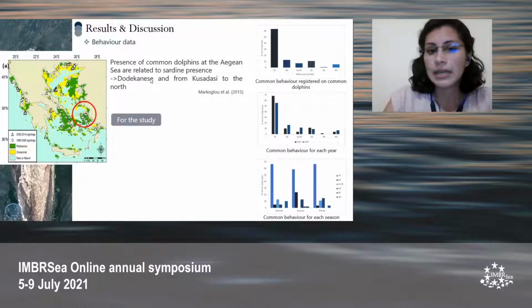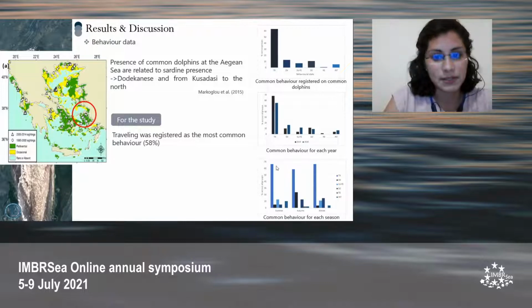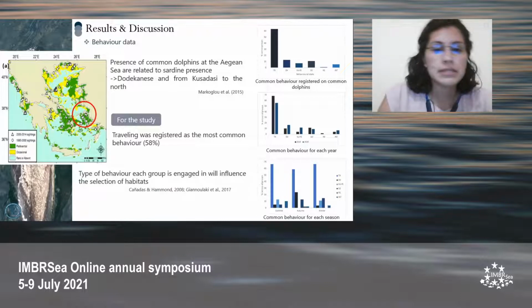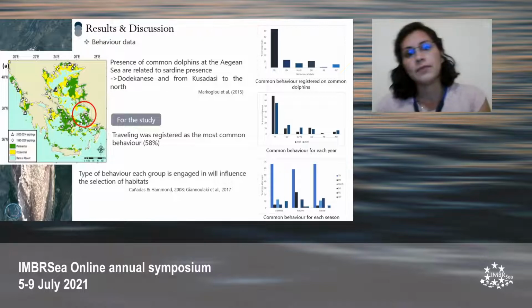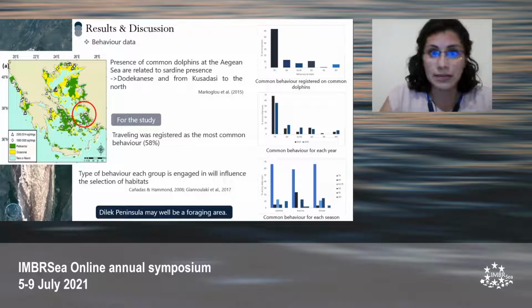For the study, traveling was registered as the most common behavior, as you can see here, also by each year and by each season. We consider that the type of behavior each group is engaged in will influence the selection of the habitats, and considering traveling as a movement when the dolphin is moving from one feeding ground to another one, or chasing a prey, we can say that Dilek Peninsula may be a foraging area.